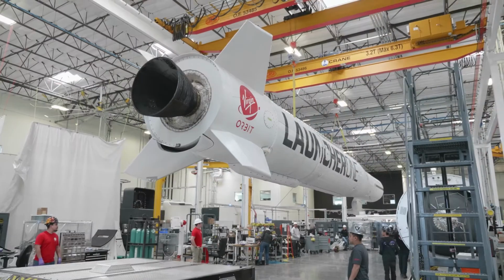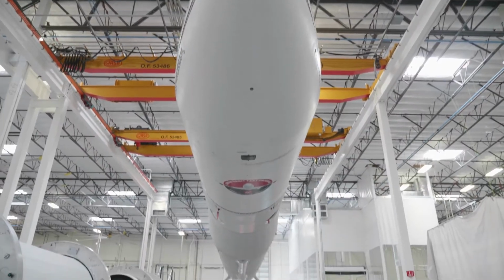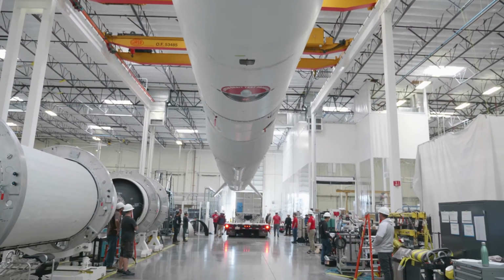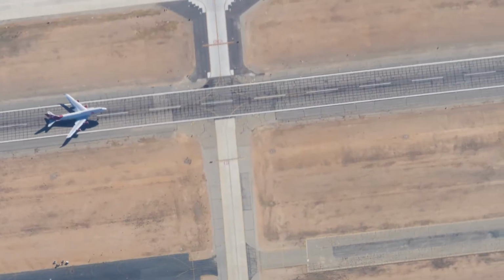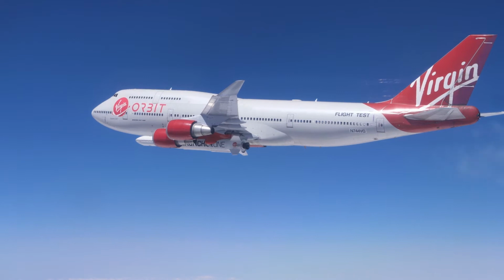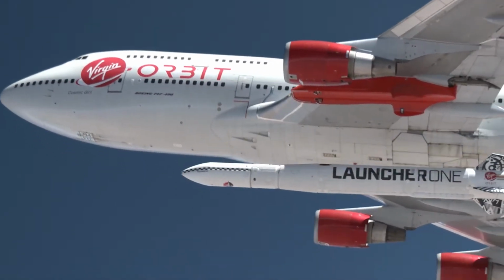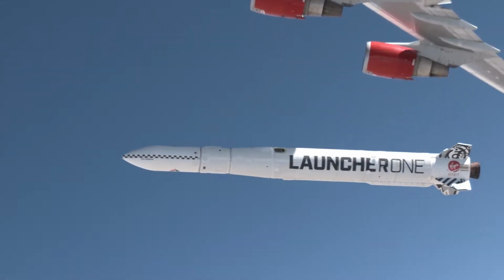Key question though, why choose Launcher 1 over established launchers? Absolutely. So Launcher 1, we bill it as the world's most flexible launch system. And what we mean by that is because we utilize an air launch system, so a Boeing 747-400 to launch a two-stage rocket to get small satellites to low Earth orbit, we have uncanny flexibility in the launch system itself. This means that we can take your satellite to any orbit and inclination. We have a much more rapid cadence capability.